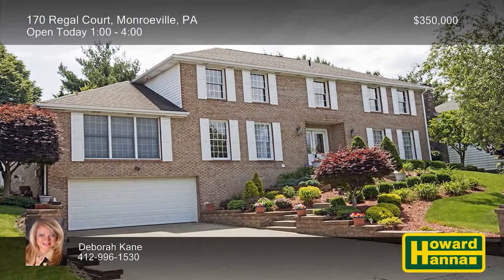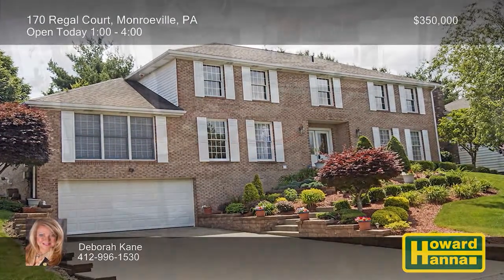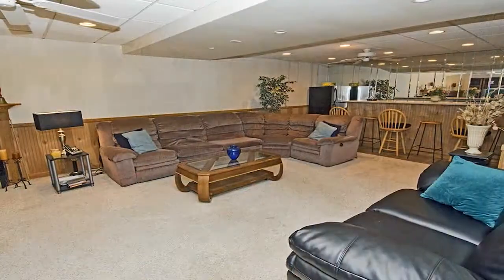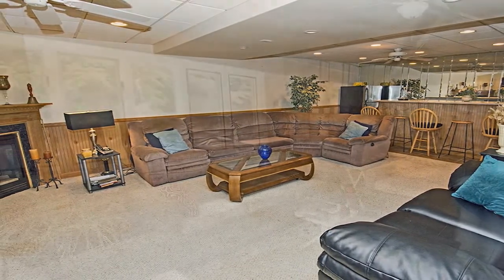This stately two-story brick home with four bedrooms is situated on a cul-de-sac in Monroeville. Corian counters and stainless appliances surround the cherry island at the heart of the kitchen. Mix a drink at the game room's wet bar and then recline in front of its gas fireplace.